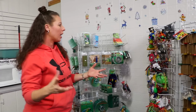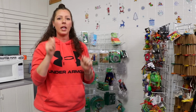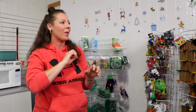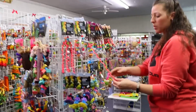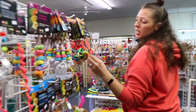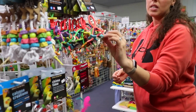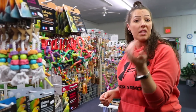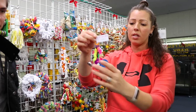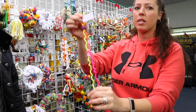Elastic, anything springy that they can kind of pull on. They like to pull on stuff and see how far they can stretch it and then watch it fling back. So you can do anything from stuff like this with like the elastic types on it. They also have some cool ones that have like the edible pieces, which is really nice because these will help keep the beaks down as well. And then there's these kind that they like to just literally pull and watch fling back and see how far they can stretch it.